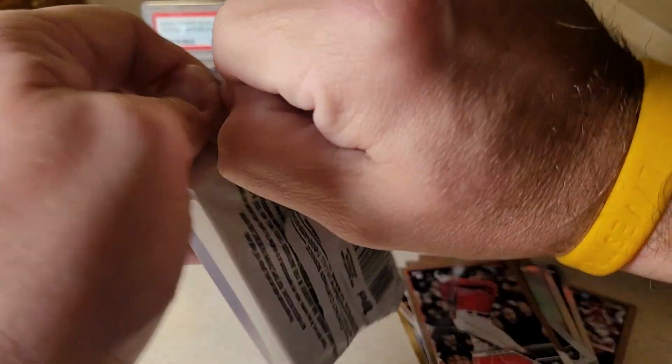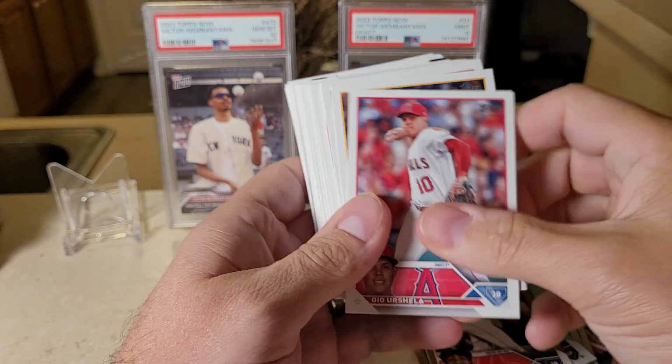I'm going to call this the auto pack. I just have this weird feeling, and I don't know where it is, if this is where it is.